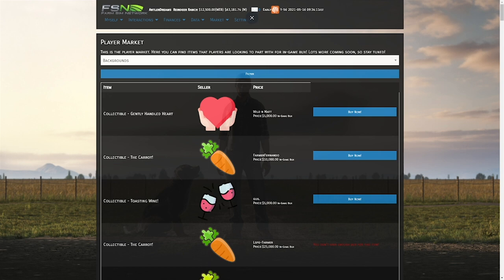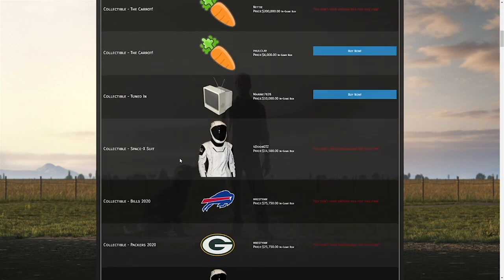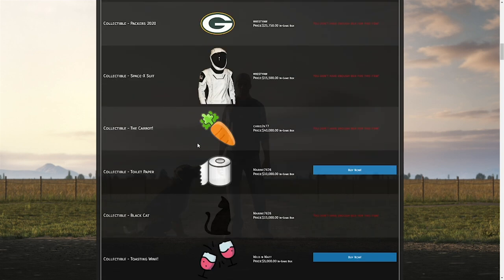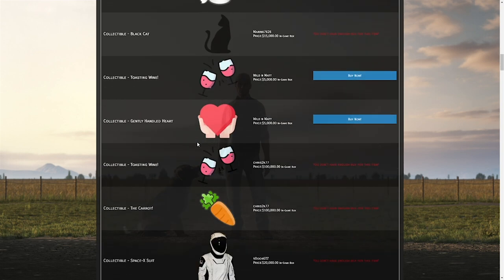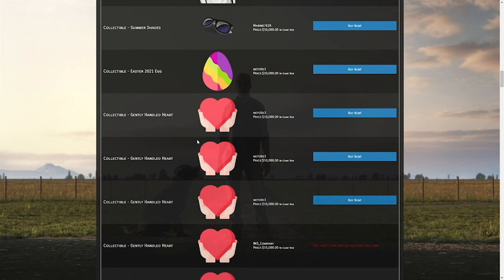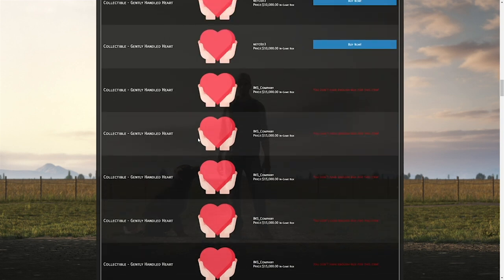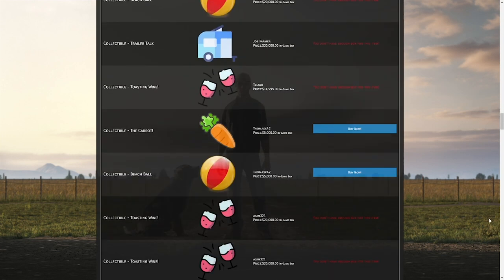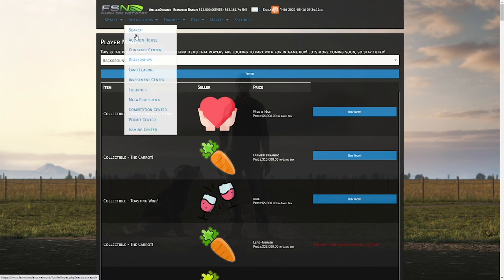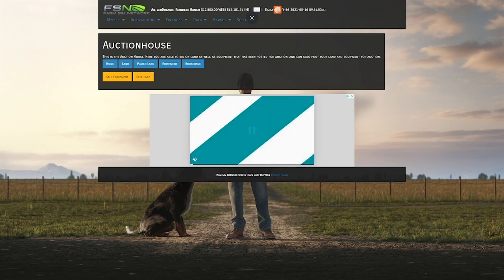I just want to see what collectibles are out there. I think that's one of the fun little side things, having collectibles for your profile, so it might be fun to collect some of these if there's any super cheap ones out. Well, perhaps later we will shop for collectibles. I suppose it's not too prudent right now with our limited budget. Take a peek at the auction house. Not that we can afford anything, but hey.